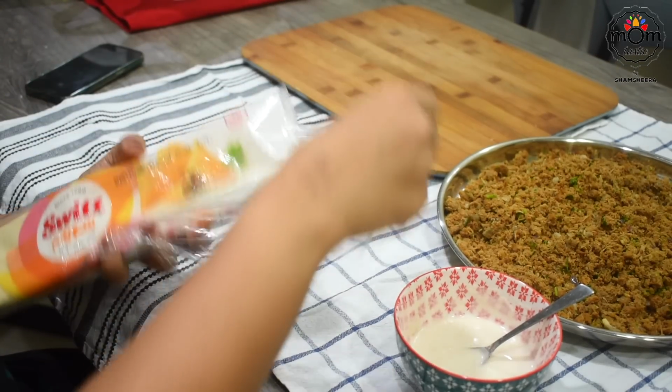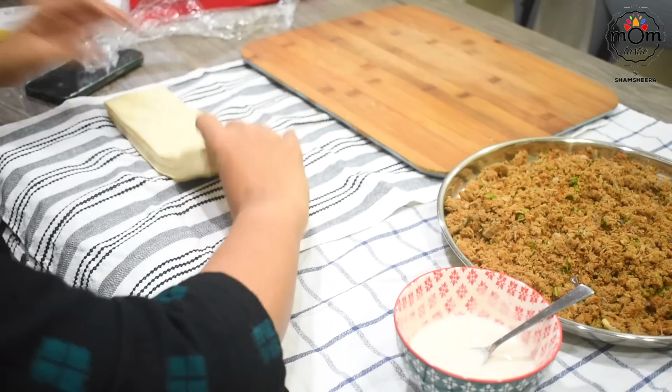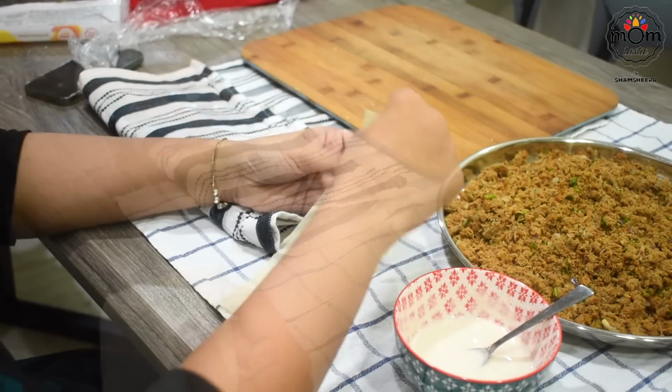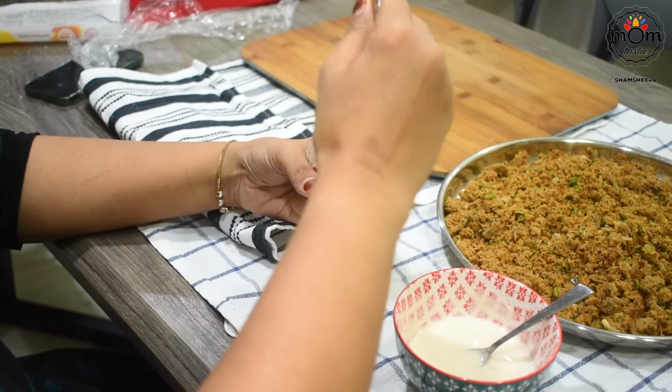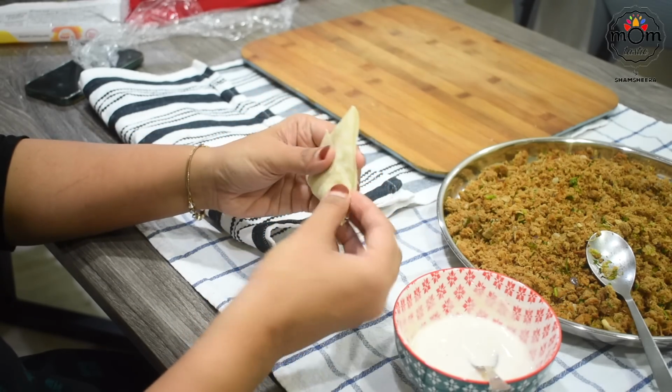I usually buy a lot of these samosa and spring roll sheets before Ramadan and not fully use them. They remain for months after Ramadan, left in the freezer untouched, because it's during Ramadan that we prepare all these. So I thought I'll make use of all what I have in store. Only then it will not go waste.